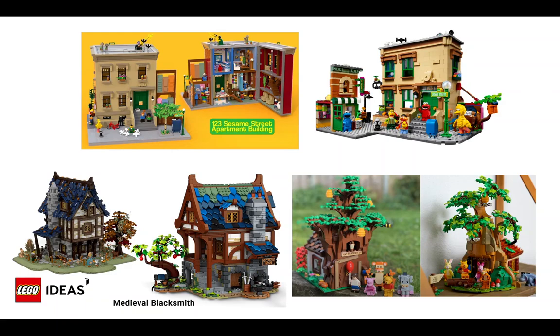Take a look at the Medieval Blacksmith. Again, the original submission was much bigger. It doesn't look like that in this picture, since the two are not on the same scale, but again they downsized it, and this time I would say they didn't do quite a bad job. It's actually quite well designed, the Lego product. They did the proper downsizing that was needed to make it affordable and good enough for everybody.